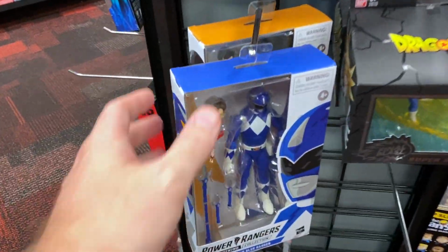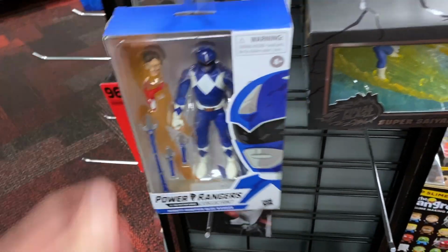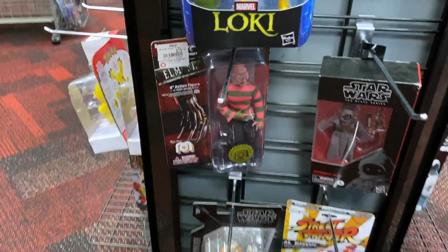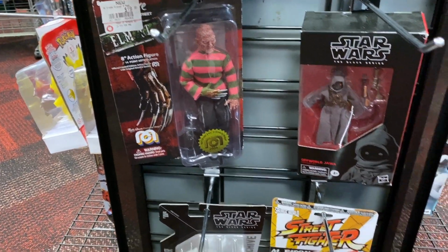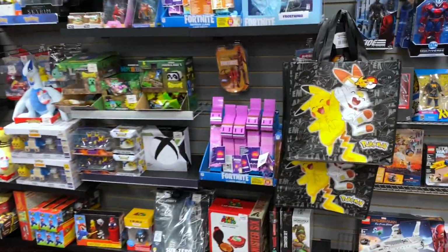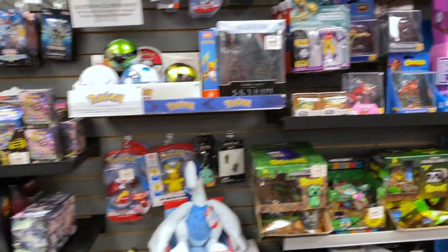Look at this, guys. I found the Blue Ranger up in here, which I already have, but it's only like the second time I've actually seen him out and about. Amigo. Pretty cool. I have my fingers crossed for Toyota 86 for reasons I will not say, but I wish it to be said. See what they got over here. Looking for that Rita Repulsa. I haven't been able to find her anywhere.